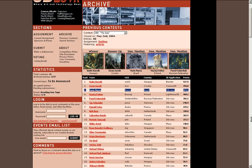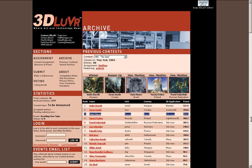It got third place in the 2004 3D art contest on 3D Lover. The gate was the theme for this contest. It was contest number 38. And there he is, Mario Russo of Brazil. He used 3ds Max and he used Photoshop to make the images.